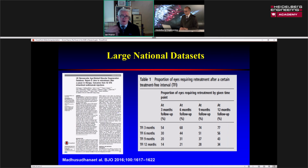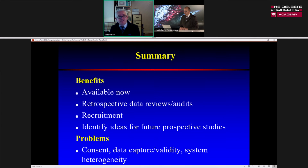And this is critical for our understanding of how we manage those patients going forward when they seem to be stable. What do we do? How do we monitor them? Should we monitor them at all? Should we continue treatment? This sort of large data set is critical in our understanding of the disease.